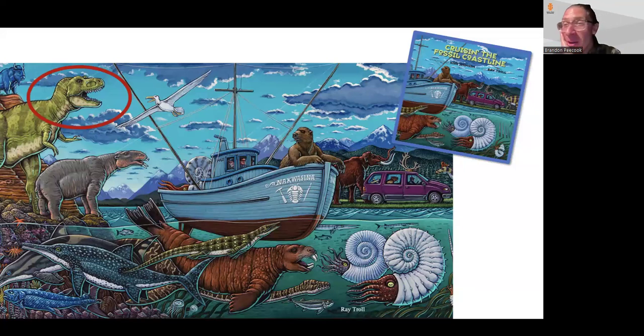And so you guys might know this book. There's Cruising the Fossil Freeway. There's also Cruising the Fossil Coastline. This book came out in like the later 2010s. And Kirk Johnson, who's the director of the Smithsonian, and Ray Troll, who illustrated these books, they're big Washington people.